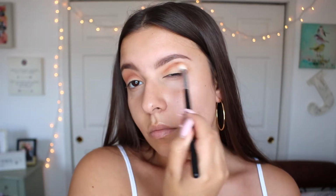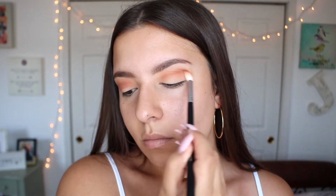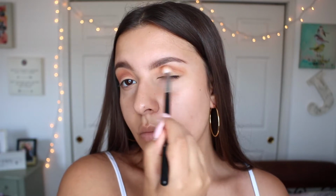So first I started off with the shade Ginger on the Wet n Wild crease brush, but I didn't love how the brush was placing the color, so then I switched over to a little bit more of a dense Morphe brush to really fluff and place that shade into my crease. Just a beautiful neutral brown, perfect for this go-to glam look.